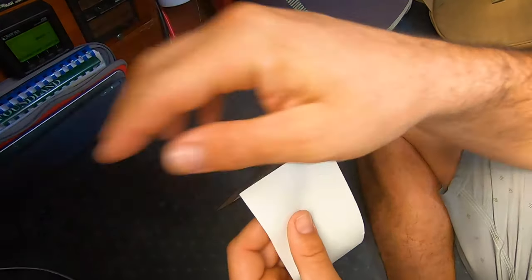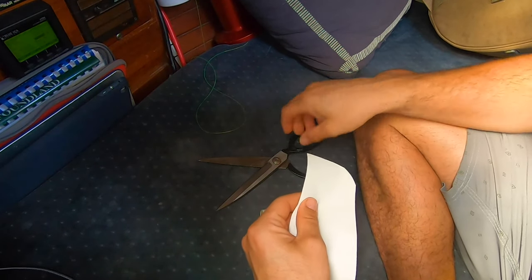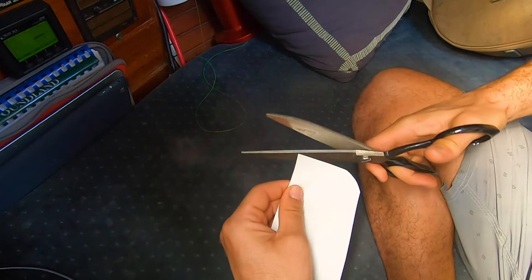Rounding the edges so the patch can't pull away as easily. And then I'm going to take this on deck and measure it.